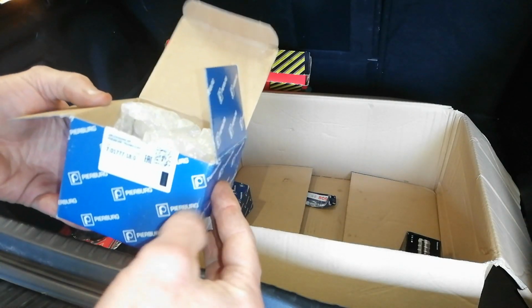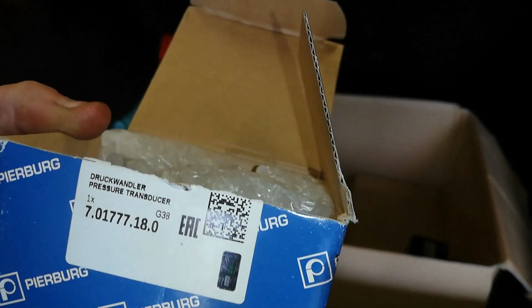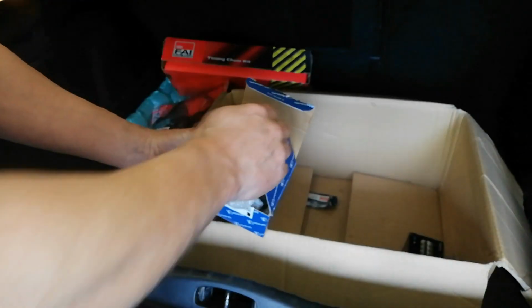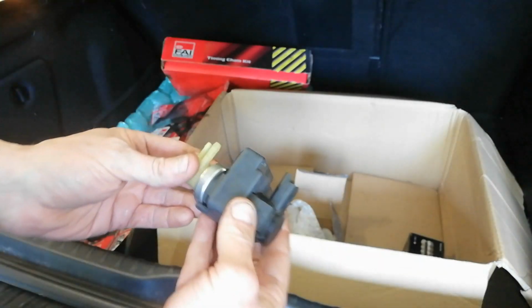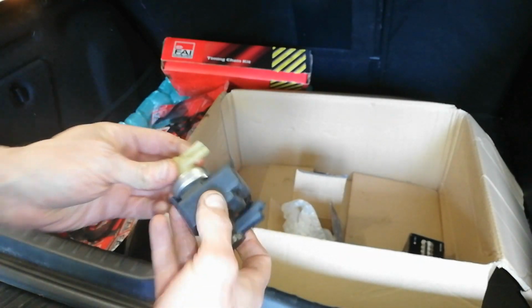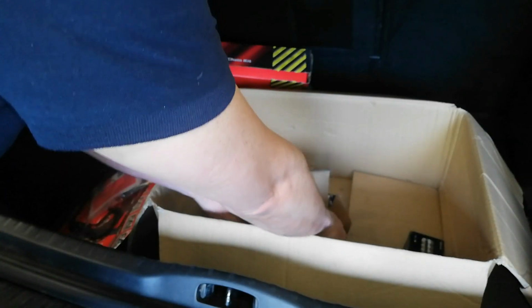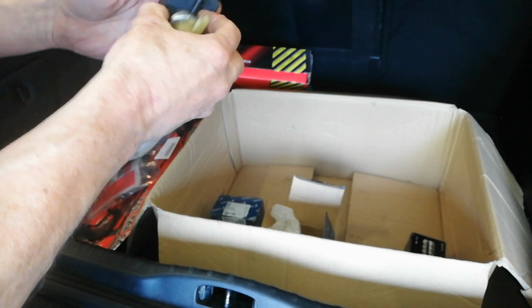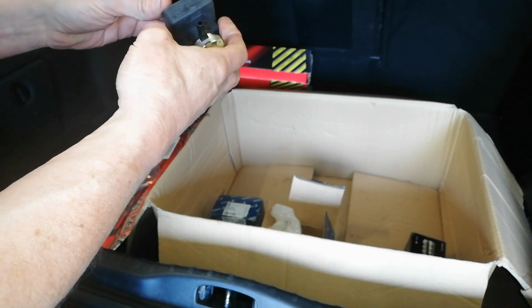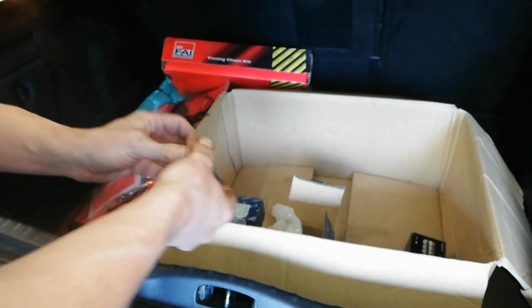And what have we got here? We have another box. Oh, pressure transducer, it says on it. Pierburg. What have I got here? Oh, a vacuum solenoid. Right, okie doke. So, looks as if it's been changed. Is it the original one? I take it, it is. Any markings on it? Yeah, there's a few markings on it. It's just a lot of numbers.